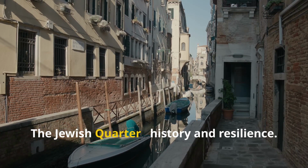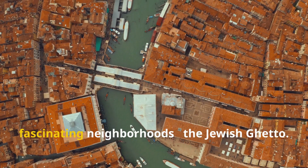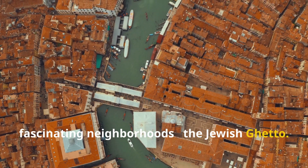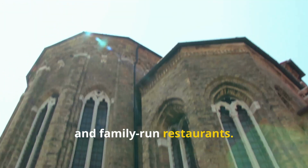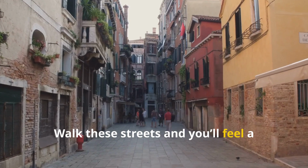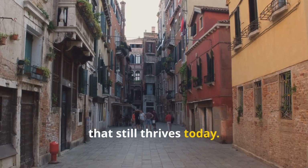The Jewish Quarter. History and resilience. Hidden away is one of Venice's most fascinating neighborhoods, the Jewish Ghetto. It's one of the oldest in the world, filled with rich history, synagogues, quiet squares, and family-run restaurants. Walk these streets and you'll feel a powerful story of resilience and community that still thrives today.